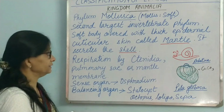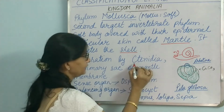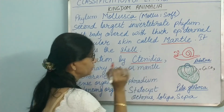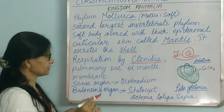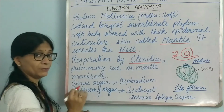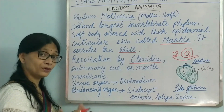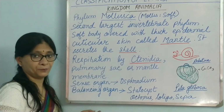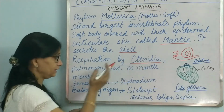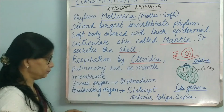Let's see what the others are. Respiration by ctenidia is yet another feature. Ctenidia as a respiratory organ occurs only in Mollusca. It is a characteristic feature of Mollusca. Ctenidia, pulmonary sac or mantle membrane. A question might be asked: name a phylum in which organisms breathe with the help of a pulmonary sac. The answer will be Mollusca. Molluscans usually breathe with ctenidia or pulmonary sac, and sometimes also mantle membrane.